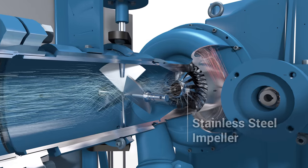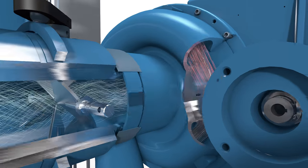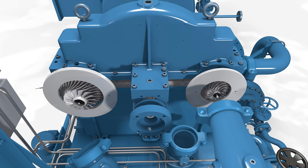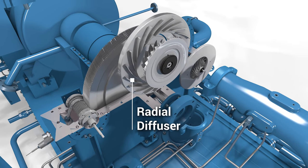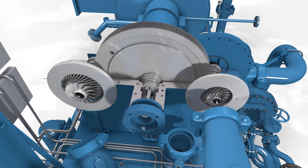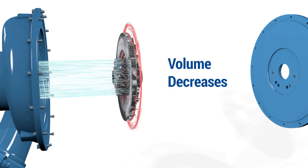From there, the accelerated air or gas stream flows from the first-stage impeller to a radial diffuser, which converts the air's high velocity into static pressure before the heated air enters the scroll casing. To ensure perfect aerodynamics, FS-Elliott will custom design both the backward-leaning impeller and radial diffuser for your specific application. With each stage of compression, the air or gas temperature rises, pressure increases, and volume decreases.